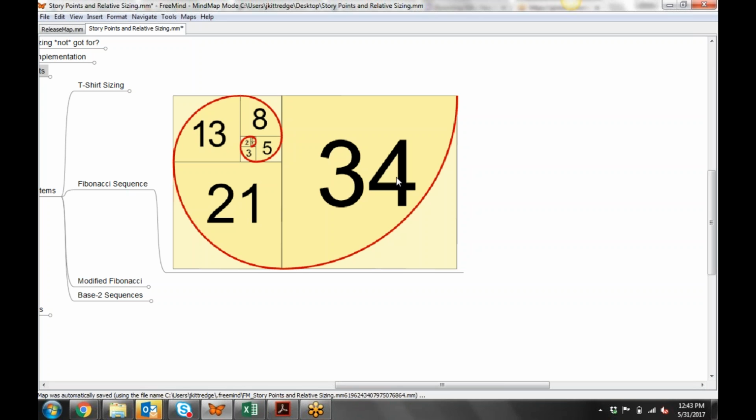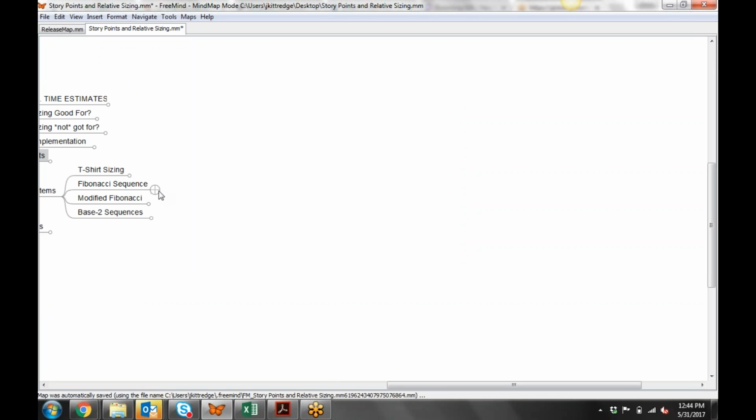What's interesting about that is that as you progress higher, your numbers actually get further and further apart. And what that represents analogously is the level of uncertainty, because as you have larger items, you have more uncertainty. That's where the math is pretty on them.